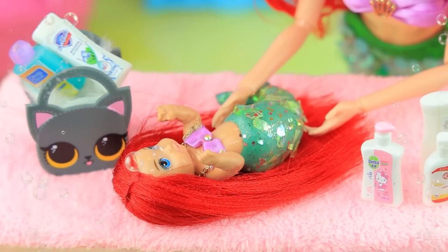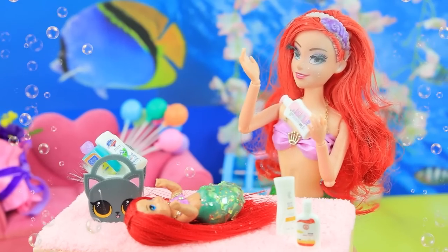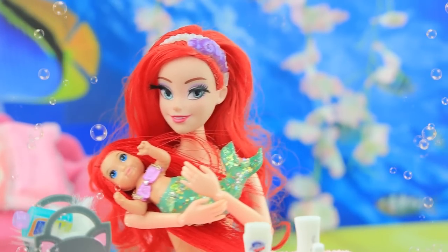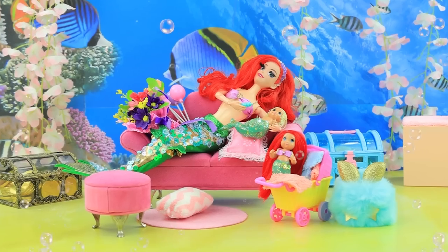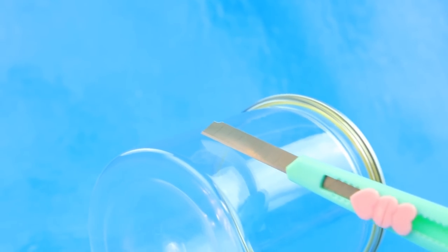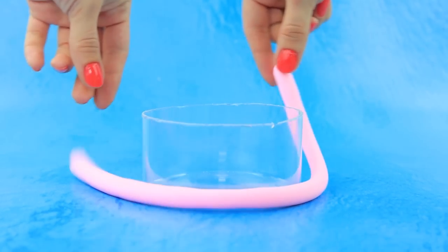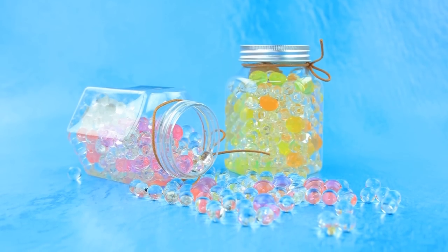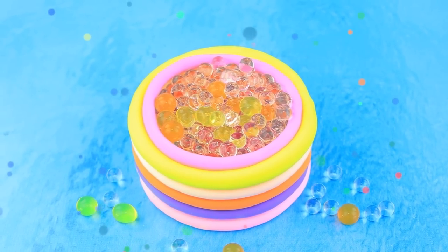Well, what's with this whimper? I need to change the diapers. It's not that hard. My little clean baby. And you need to be fed. Phew, got it done. Let's empty the plastic jar. Get rid of the top. Roll light clay into sausages. Fill with Orbitz balloons. The kids will definitely love the new entertainment.